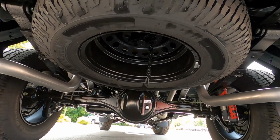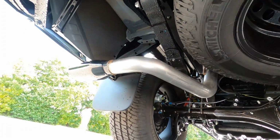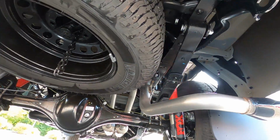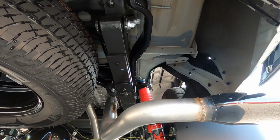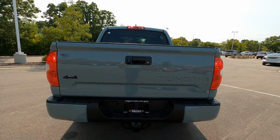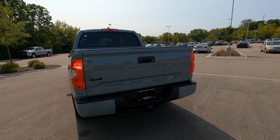And then underneath, full-size spare tire right there, and you can see a little bit of the dual exhaust coming out there and over on this side. And here's a quick look, if you can see it up there, one of your Fox shocks in the back as well. So definitely built to go off-road and as reliable as you'll find in a full-size pickup for sure.